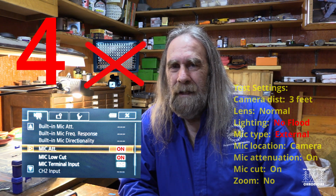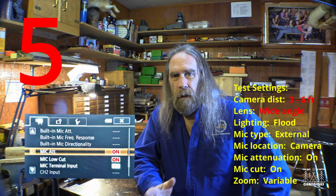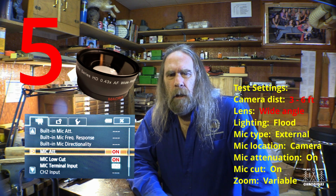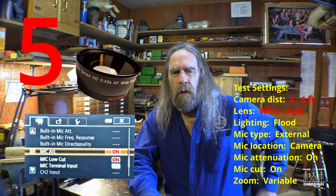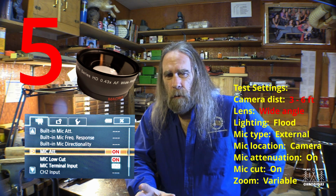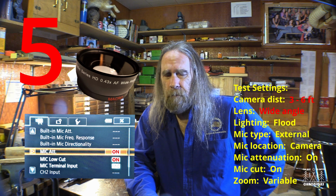Next, let's give this camera a try with a wide angle lens. Okay, so now I've put the wide angle lens on this camera, and this is a kind of cheapy wide angle lens that came with this general kit that I got for the camera. So I'm not sure that this is going to be a real good image or not, but I really have to give this thing a try.